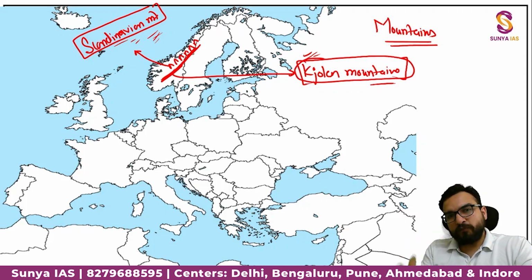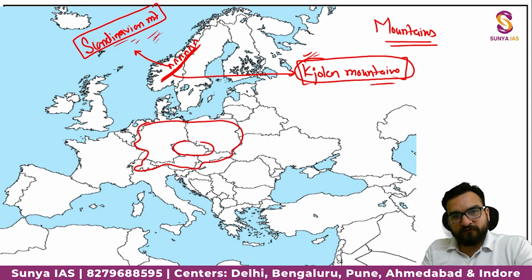Next you come to one important mountain. Can you spot Hungary? Can you spot Germany? Or can you spot the petal we have seen, the rose petal over here? This is the bud, this is one petal, this is second petal, this is third petal, this is fourth. Can you write down the countries' names again in this particular area, in the form of a flower, as I have told you? Try to remember. Okay, over here you have to separate this. This is Denmark.